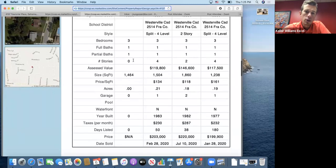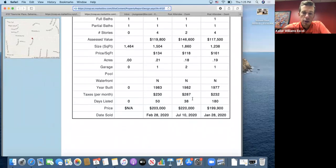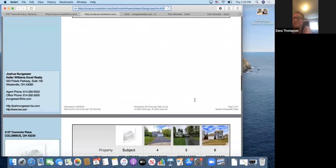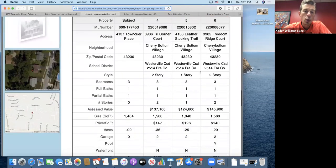Acres, now because this is an older listing, that's why it's not auto-populating everything here. But acreage is, I'm sure, pretty similar. 2-car garage. And then what it sold for, when it sold. How many days? You can continue down and see all these other homes that have sold. So this is a quick snapshot.